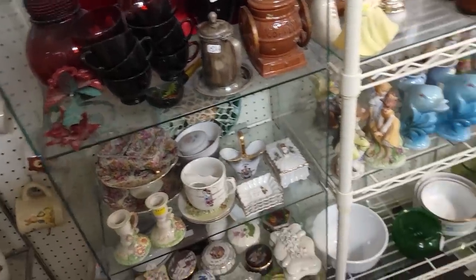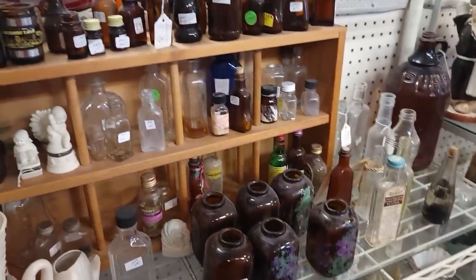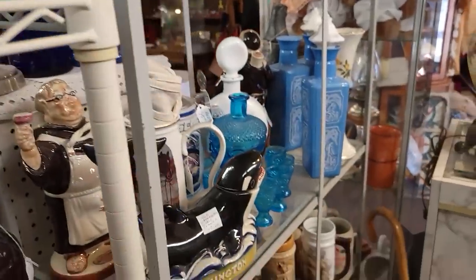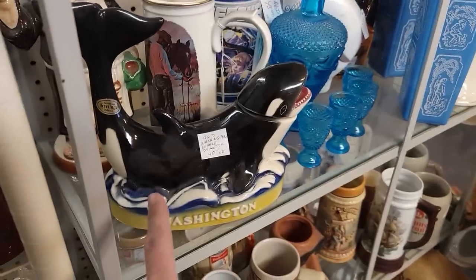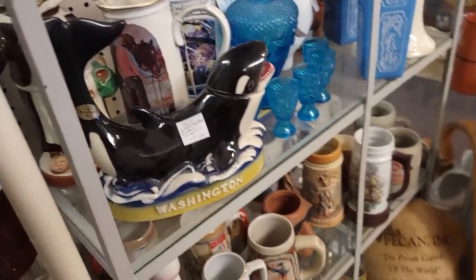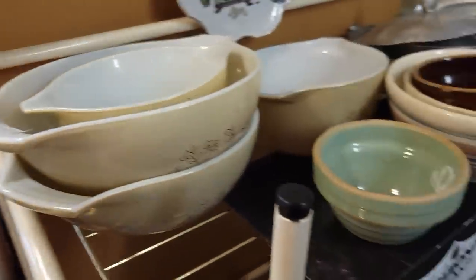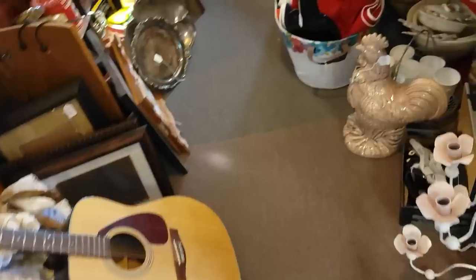Got some ruby red. Lots of little bottles. I'm gonna try really hard to find something here. Look at that Washington Whale decanter. He's cool. Maybe I can find something cool for Noah's room that I'm not gonna resell, and I can pay a little bit higher price. We'll try that.